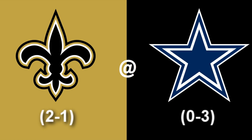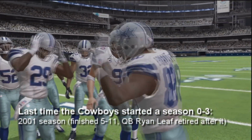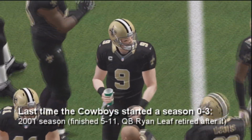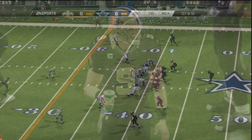The Dallas Cowboys come into this one at 0-3 on the season. They take on an extremely tough 2-1 Saints ball club, where the Cowboys, last time they started 0-3 was back in 2001. Ryan Leaf was their quarterback to finish the year. He later would retire.